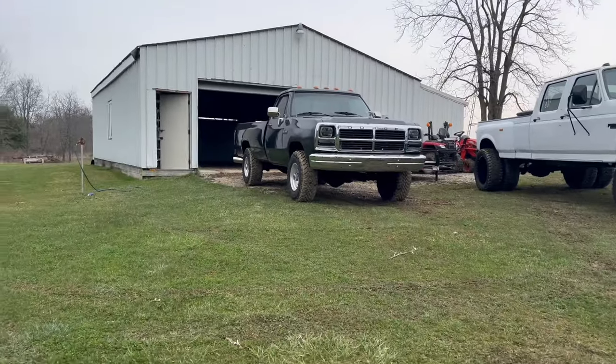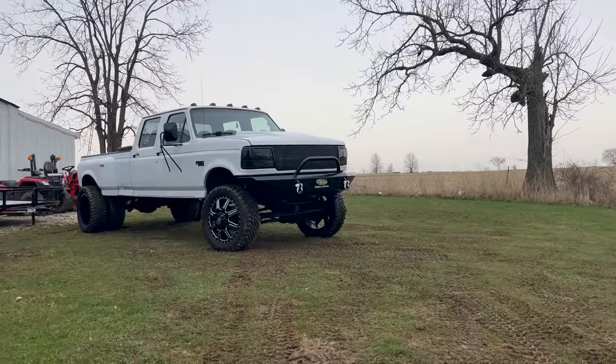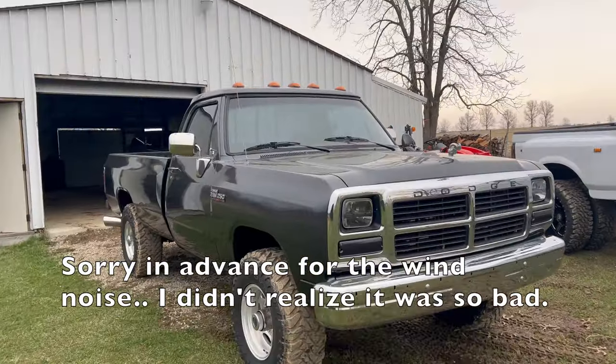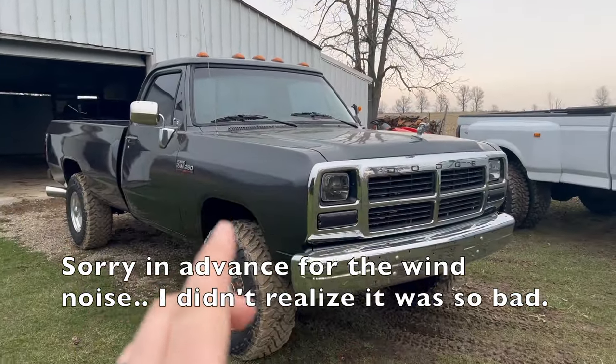This one's got fewer moving parts. This one makes a little more power. I mean, you know what I'm saying. We are going to go side by side and compare.